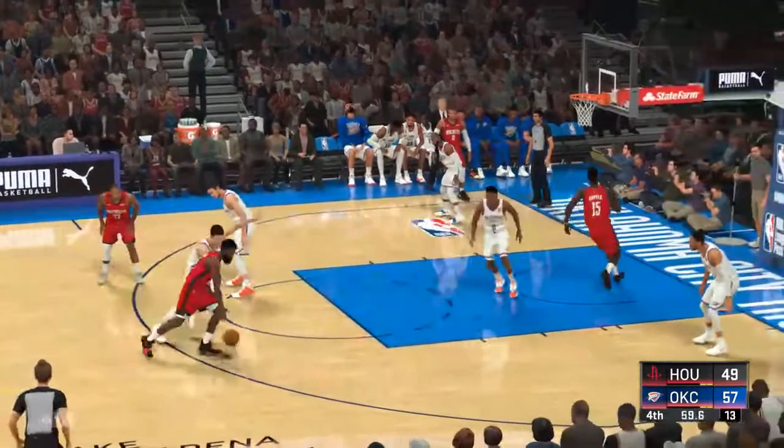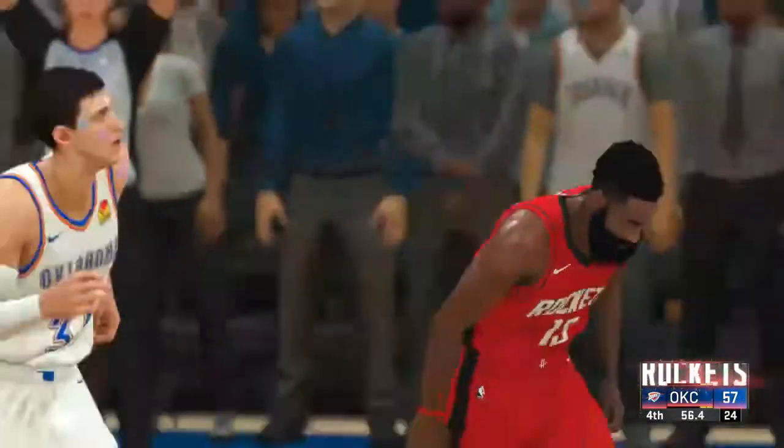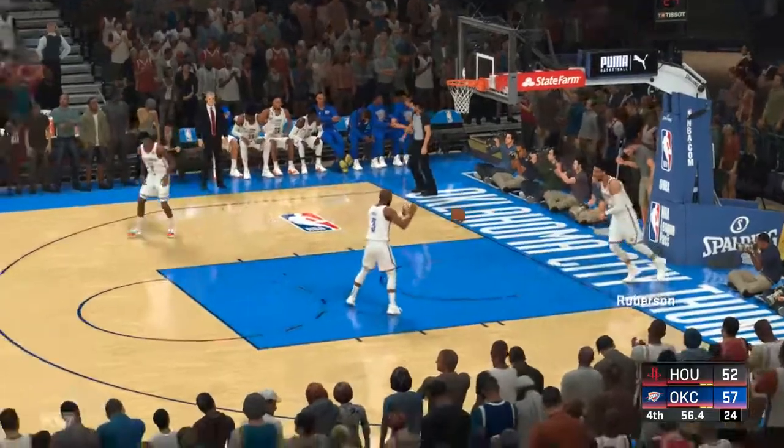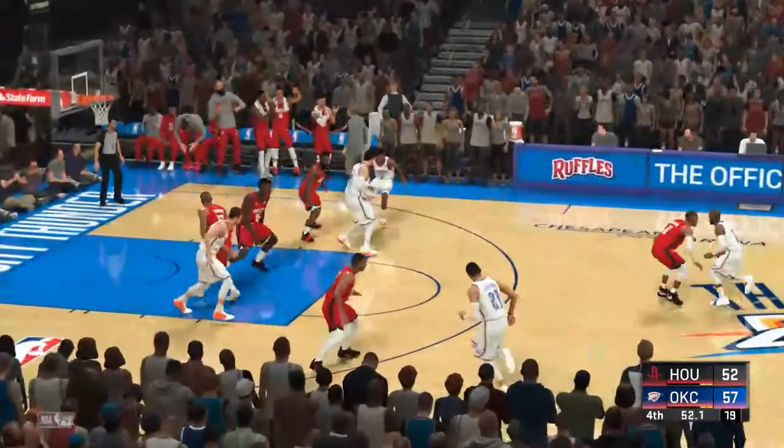29 seconds left in the 4th quarter. Alexander finds Paul. Now a timeout called by Houston. They're down by 3. 23 seconds left in the 4th quarter.